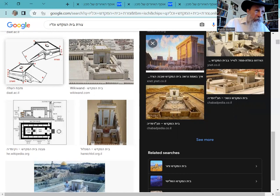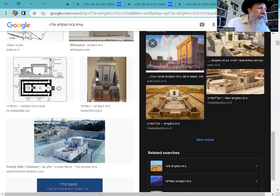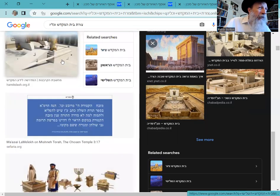Sometimes blood had to be sprinkled. The Kohanim would walk on this ledge that went out. Sometimes. And sometimes the Kohanim would walk around on the top. It depended on what the sacrifice was. At each corner, there was a protrusion, a Karen. And let's see if we have a picture of the Karen here. See, Karen on every corner.